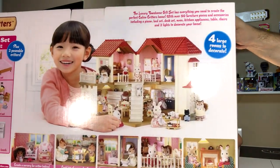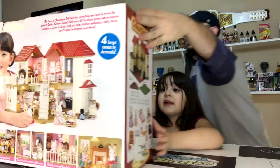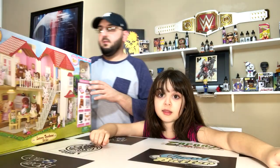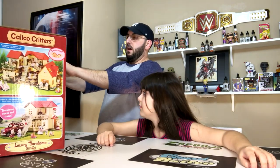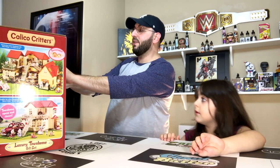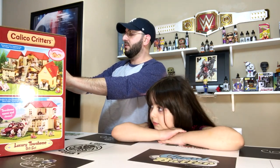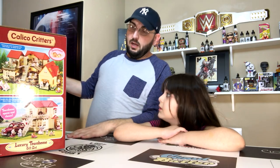All right, here's what the back looks like. Lots of cool little pictures. And it says, basically, this is double the house. Let's see the description on this. The luxury townhome gift set has everything you need to create the perfect Calico Critters home with over 50 furniture pieces and accessories, including a piano, bed set, desk set, oven, kitchen appliances, table, chairs, and two lights to decorate your home. And some of that stuff we went over earlier.